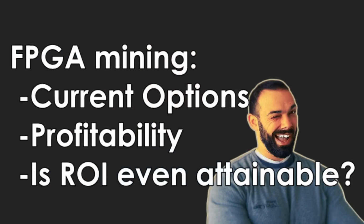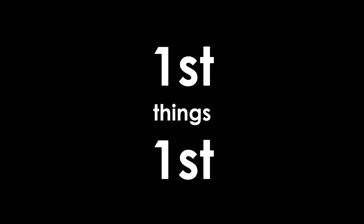First off, FPGA mining. Let's talk about a couple of current options. Let's talk a little bit about profitability, and then let's talk about the big question. Is it even possible to break even on your investment? Now, again, you've heard me be a little bit critical of us saying ROI when we really mean BEP, but tomato, tomato.